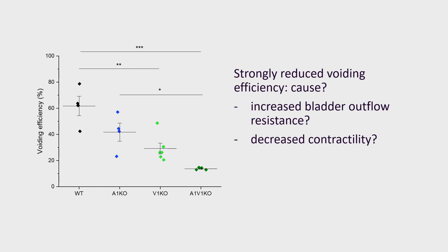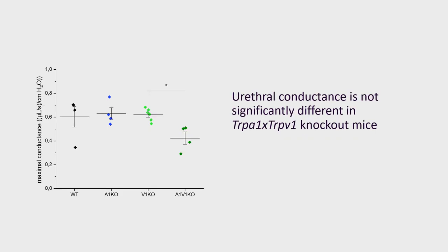But we wanted to rule out increased bladder outflow resistance or decreased muscle contractility as a cause of this voiding deficiency. Using this video cystometry technique, urethral conductance can be calculated, and this was slightly lower in double knockout animals, but only when compared to V1 single knockout animals and not when compared to wild-type animals.